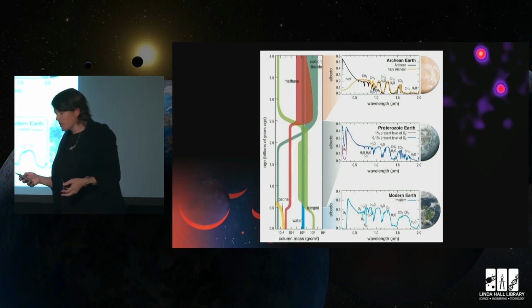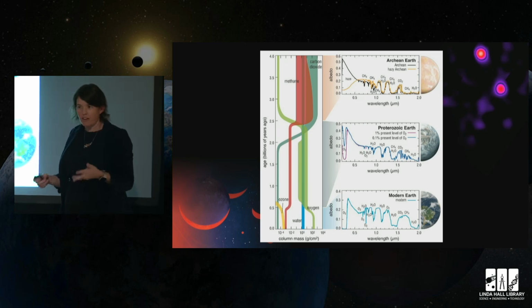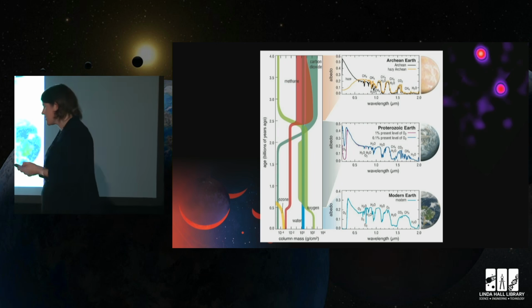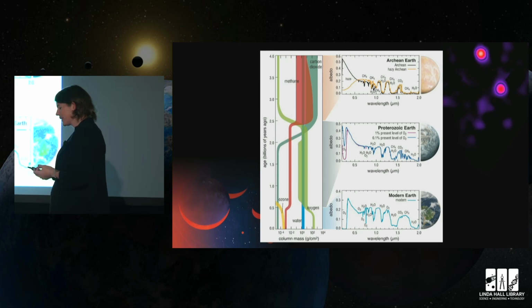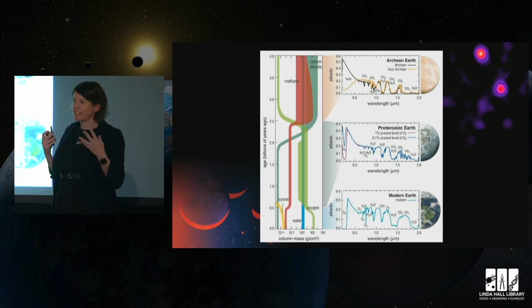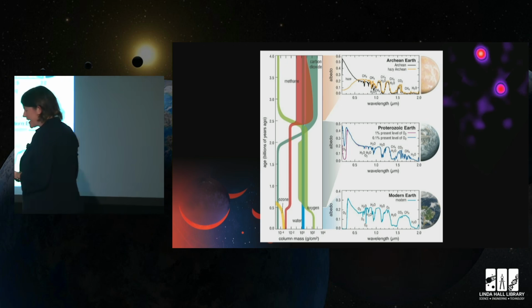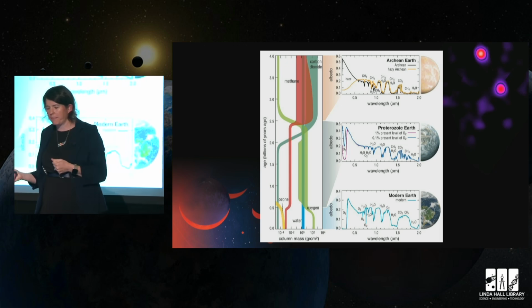But Habitable Worlds Observatory will give us these spectra of these planets and finally let us actually look for biosignatures around a truly Earth-like planet. So Habitable Worlds Observatory is NASA's next big effort in the search for 2.0. And I'm very excited that I get to be part of the team from the ground up.